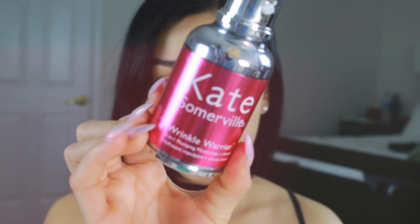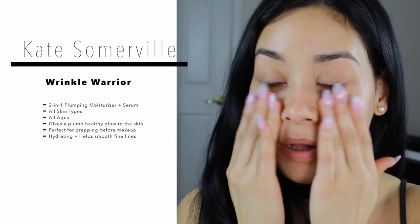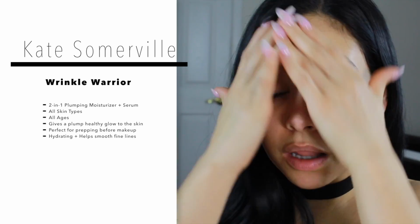I'm gonna show you guys me getting ready today. So I'm gonna start off by applying this Kate Somerville. It's a wrinkle warrior. It's a moisturizer slash serum. I've been really liking this stuff. It's been helping my skin so much, and I apply 2 pumps all over my face and then down here. I love how it smells.